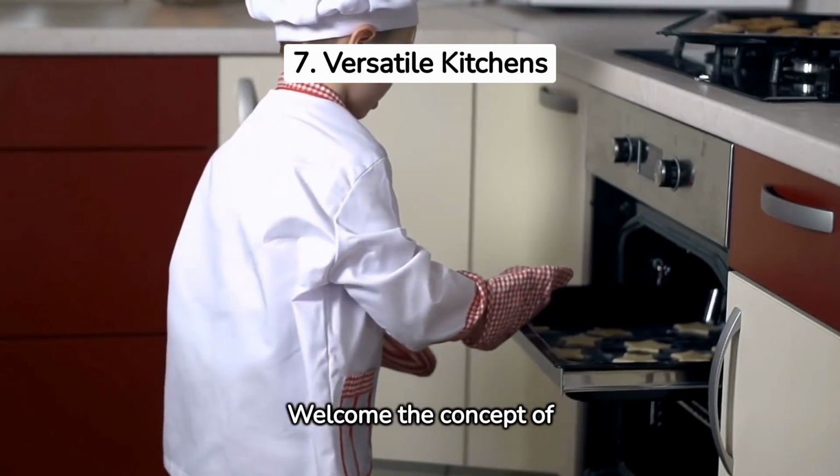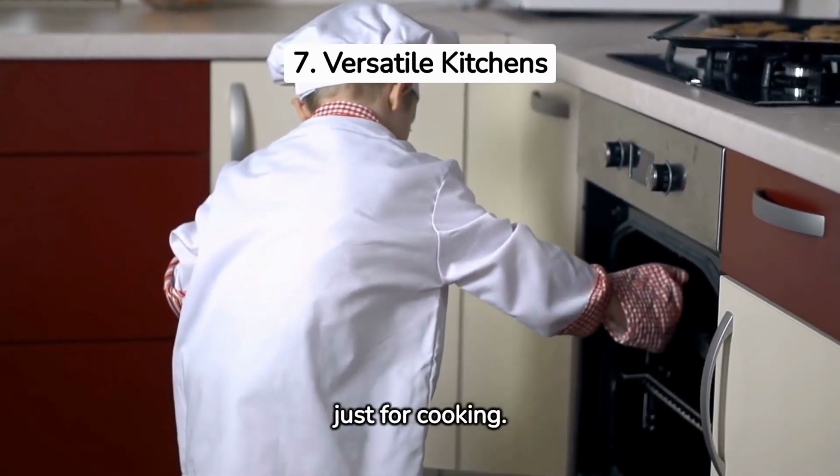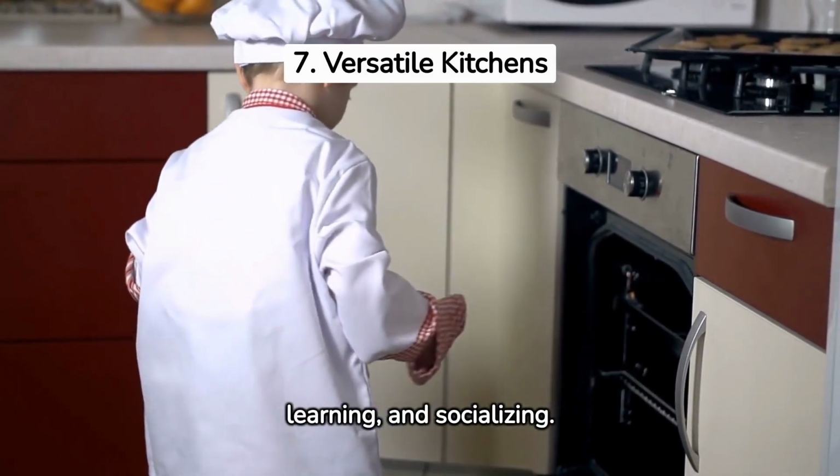Welcome the concept of multi-purpose spaces. Your kitchen isn't just for cooking, it's a hub for working, learning, and socializing.